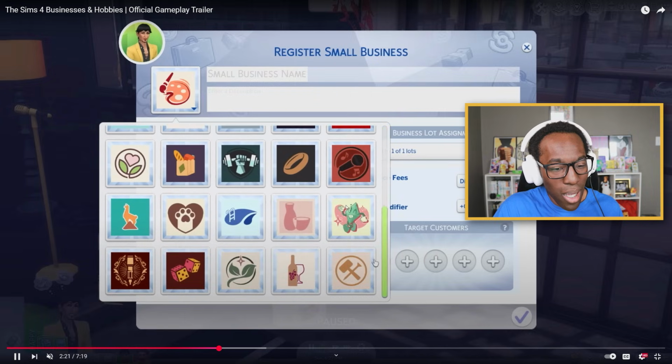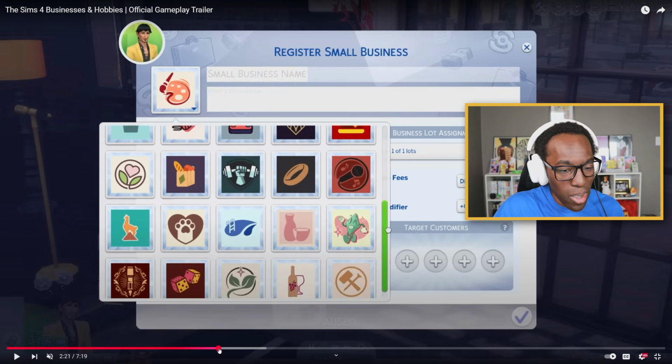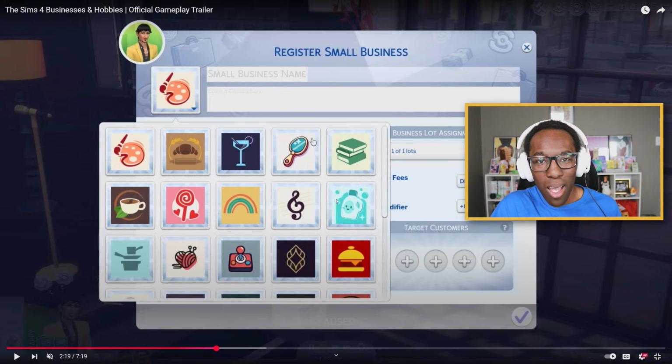You can choose the icon. Oh, this one right here, going back, laundromat. Laundry day stuff. I am making a rundown laundromat first and foremost.